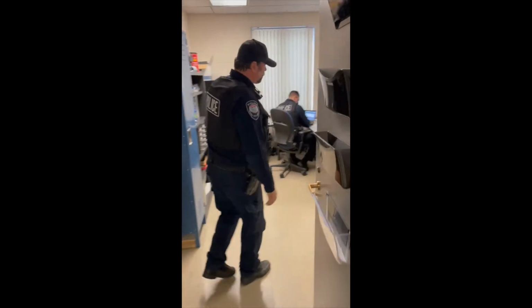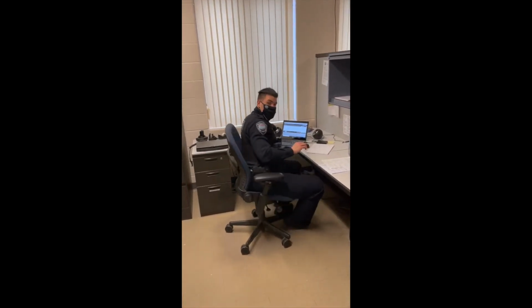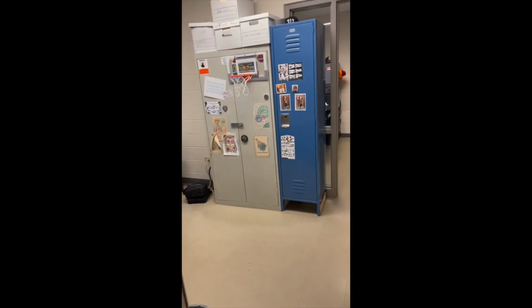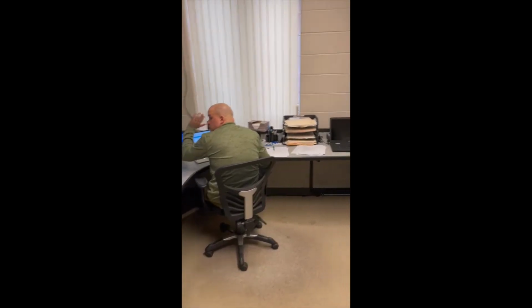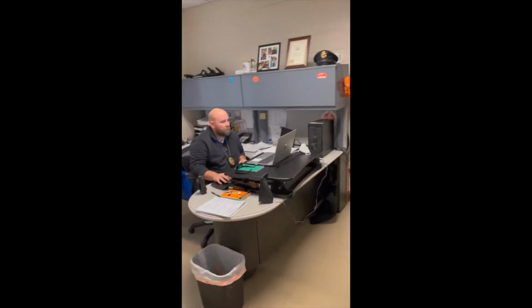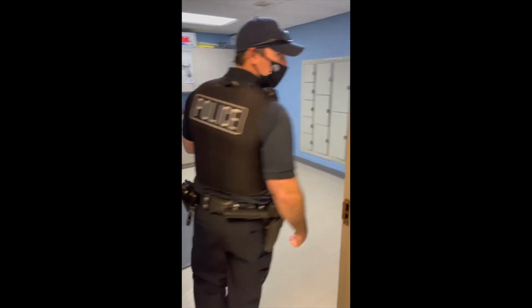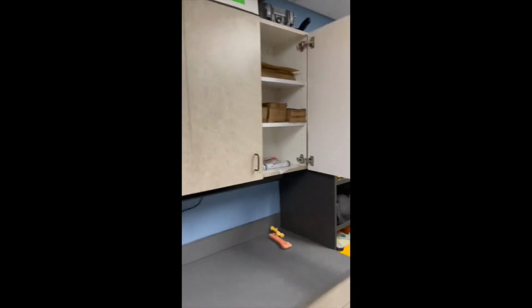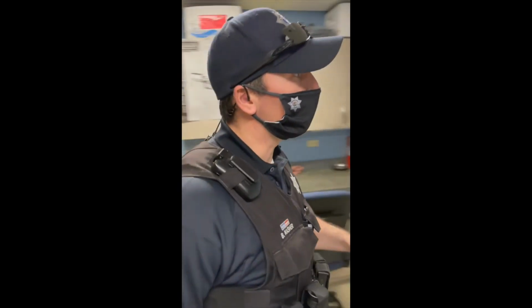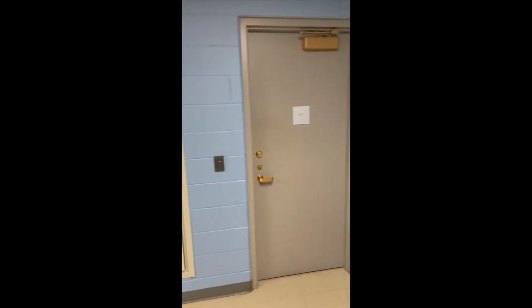Got a couple detectives working right now on cases. This is Detective DiStefano. Detective McClellan. And our Detective Sergeant Brooks. Very nice. All right, so this is our evidence packaging room and our weapons maintenance room. So we have a bunch of stuff in here to package all of our evidence. Once that's packaged, we turn around, we put them in these boxes here. And behind the door is where we keep all of our evidence.